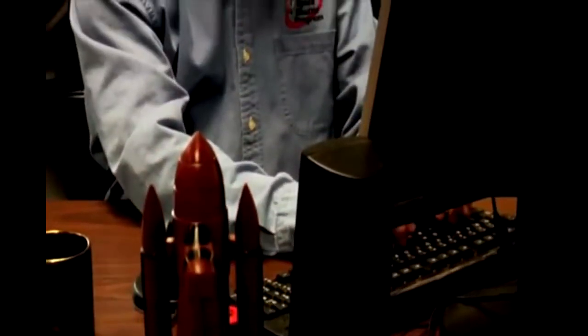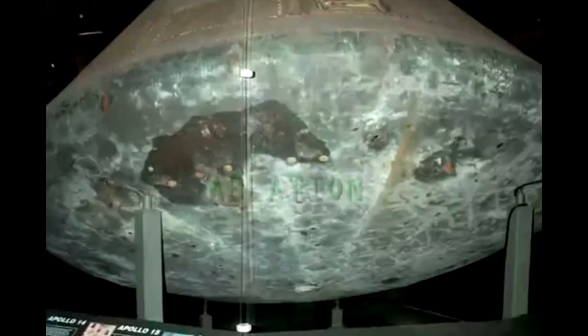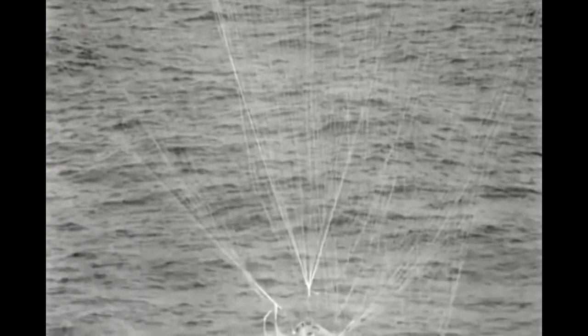Robbie Kearns manages NASA Langley Research Center's space operations. So the material that was on the bottom of, say, the Apollo spacecraft actually burned off as the vehicle re-entered the Earth's atmosphere. This process is known as ablation. And there was enough on it to protect it throughout the peak heating times, which allowed it to protect the spacecraft until it splashed down in the ocean.